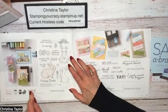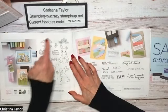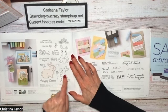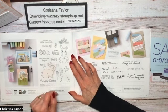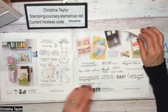Then we've got a little Easter bunny bundle. So you've got this little bunny here. This little guy gets punched out with the Easter bunny punch. And then you've got, of course, these two little ones that wouldn't be too bad to cut out, just fussy cut. And then you've got these other images for Easter as well. And this bundle here is $34, the Easter bunny bundle.